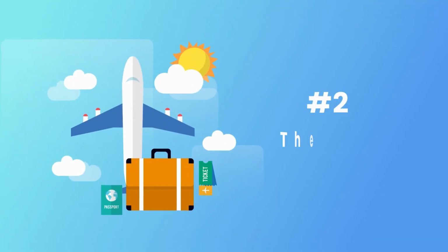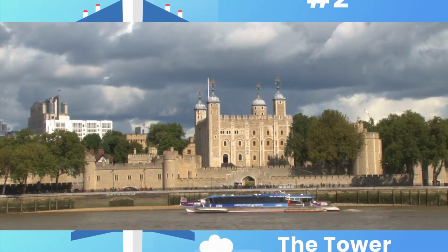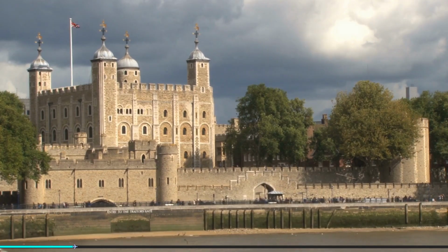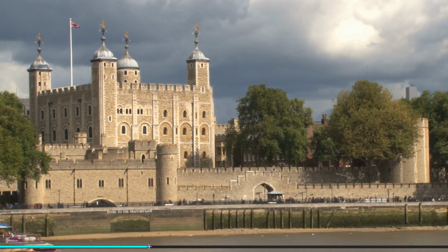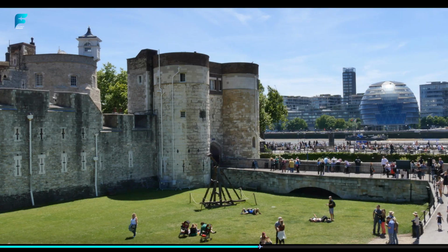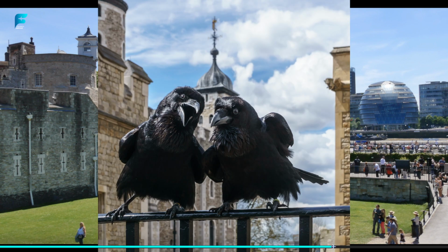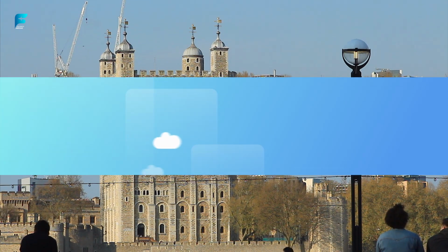The Tower of London is a medieval stronghold and palace situated on the north bank of the River Thames. The tower, which was built by William the Conqueror in 1066, has functioned as a royal residence, a jail, a mint, and a treasury throughout the years. During a guided tour, visitors may view the royal jewels, the White Tower, the Tower Ravens, and learn about the tower's history. To prevent lengthy lines, tickets may be bought online in advance.